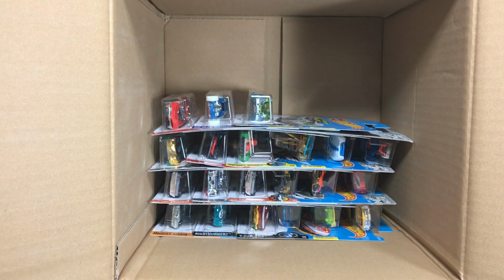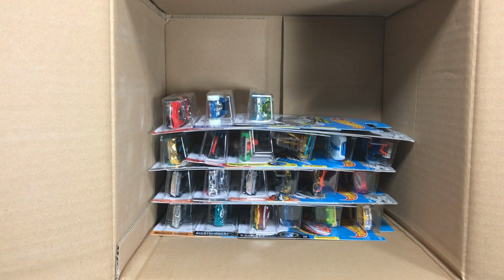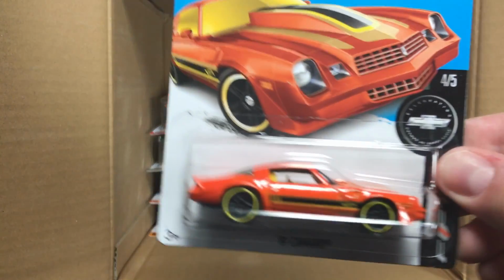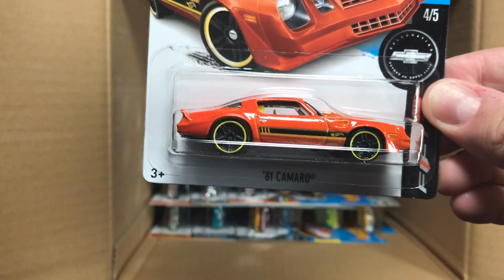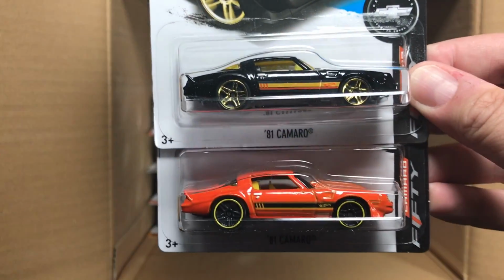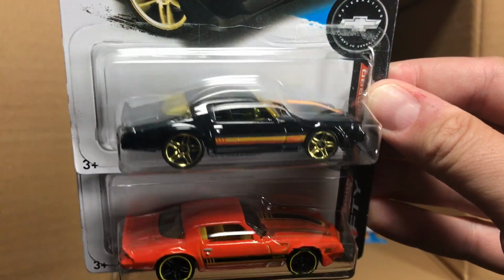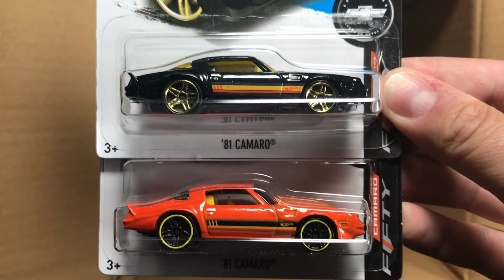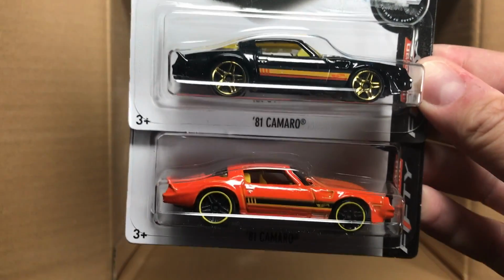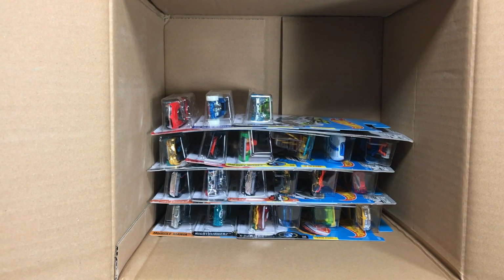Just real quickly, I think I've got it over here, hold on. So yeah, 81 Camaro. I think this is the best deco of the 81 Camaro so far. The baby blue is my favorite. If you are lucky, there is a Toys R Us exclusive in black. I couldn't find it. I had a friend help me get this one, and we'll talk about that more in a future feature. So put that Camaro away.